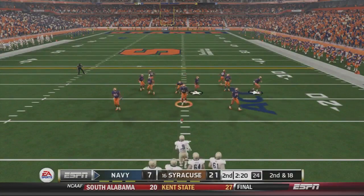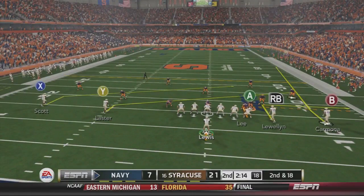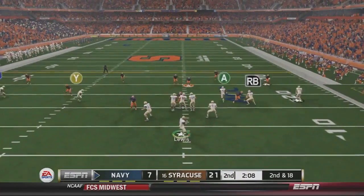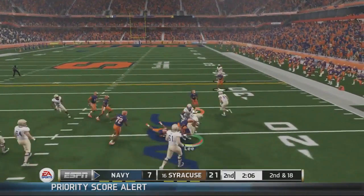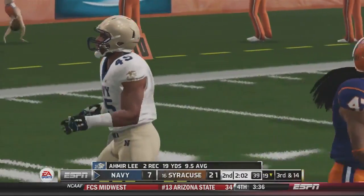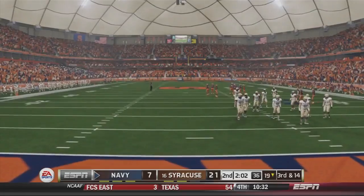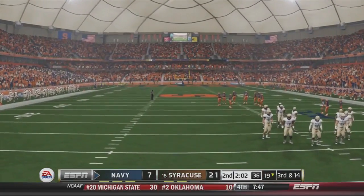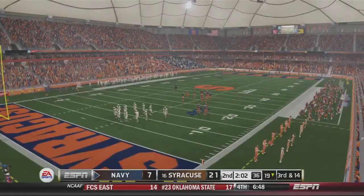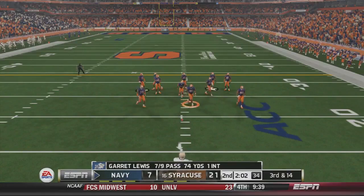Themselves in a hole here after that sack at 2nd and long. Got his man, can't tack on any yardage. Good catch over the middle, 4-yard reception by Navy. It is now 3rd and 14 on the 19. Offense's confidence. From their own 19-yard line, it's 3rd down.